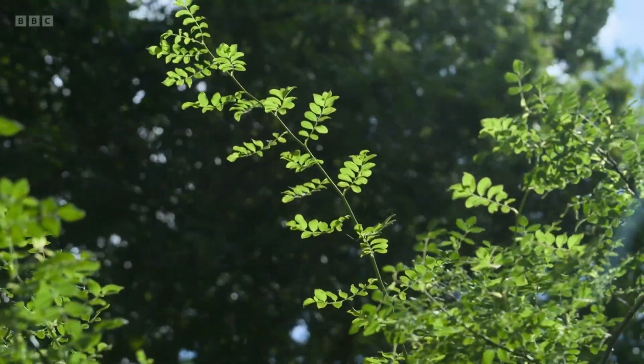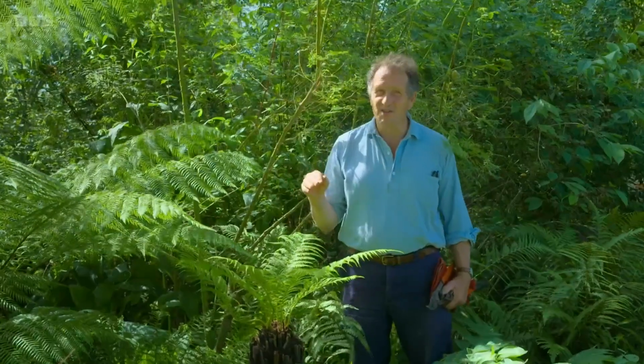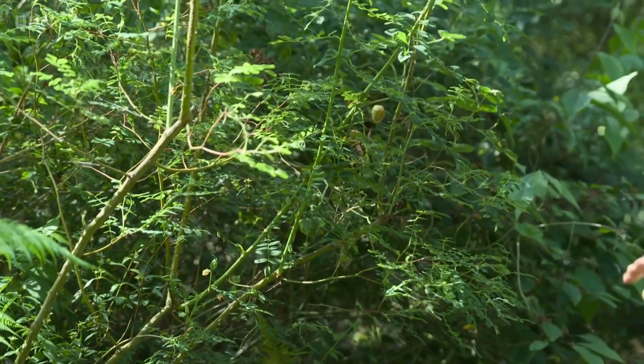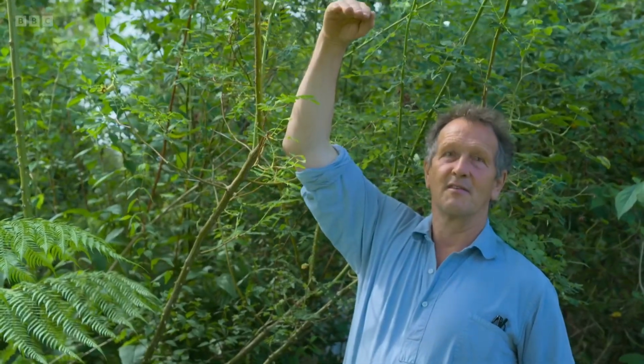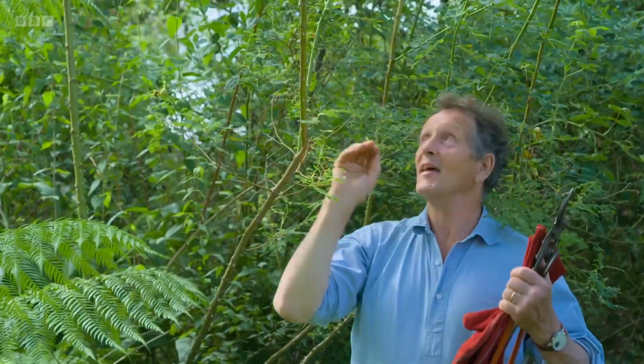The time to prune species roses is as soon as they finish flowering, which usually is sort of late July, early August. So we're a little bit late on that, but it's still perfectly okay. And if you cut it back to the height that you want it, so let's say I want it to grow that height, rather than as tall as it is, so the flowers are around about filling this space, all that will happen is that you'll get this thicket of growth coming from the pruned point.